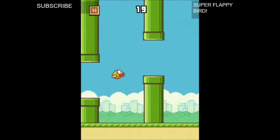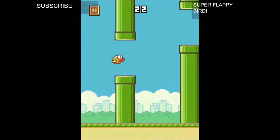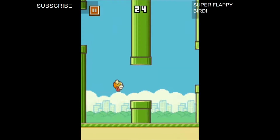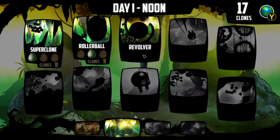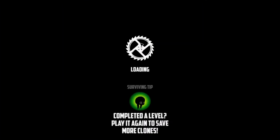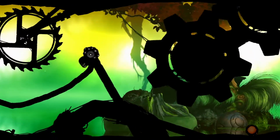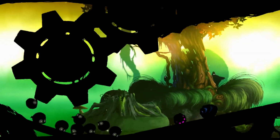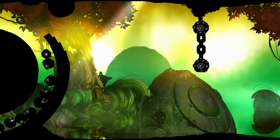It was the Apple App Store's most downloaded free game by January 2014. At one point, the creator was making $50,000 a day off of in-game advertisements. A month later, in February, the creator took down the game and there was a mad scramble to make a replacement. Legions of clones arose. Thanks, Wikipedia. You're welcome.